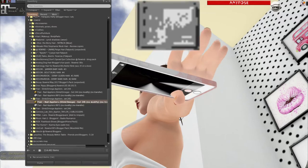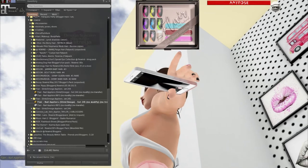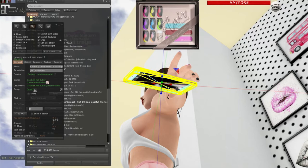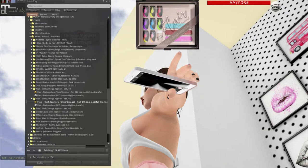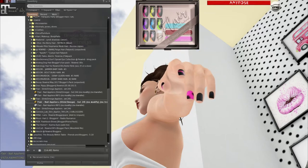Oh my goodness, I'm popular today. Everybody's IMing me. Oh, these are cool. These are like paint splatter. Wonder where I got this phone from. Oh, it was saved in this outfit. I was so confused. I'm going to turn off my pose. There we go.